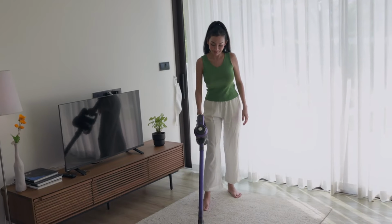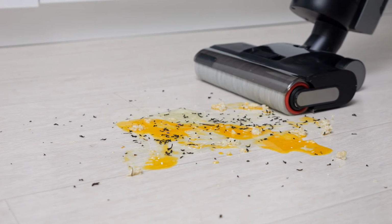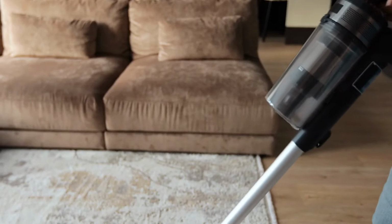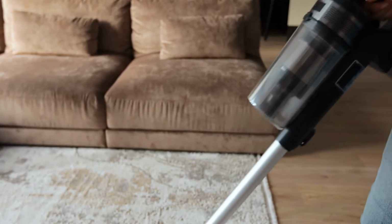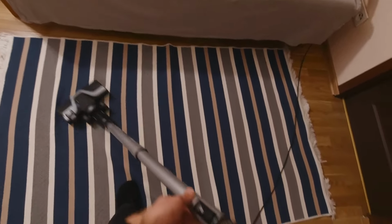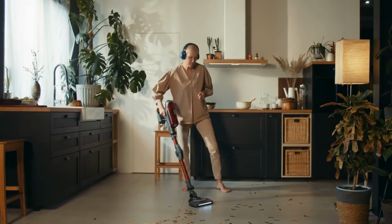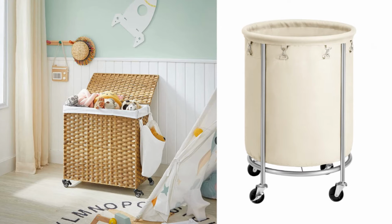16. Utilize a cordless hand vacuum. A lightweight cordless hand vacuum can be a senior's best friend when it comes to quick cleanups. I use mine all the time for crumbs on the couch, dust on shelves, and even cleaning out my car. These little vacuums are so much easier to manage than dragging out a full-sized vacuum for small messes. They're perfect for spot cleaning and can reach into tight corners that might be difficult to access with a larger vacuum.